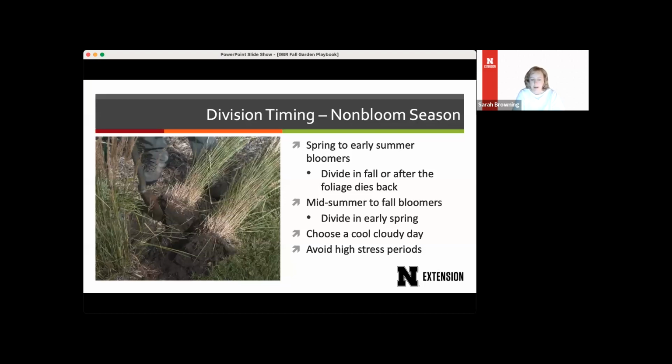Ideally, you want to choose a day that's cooler, maybe a little cloudy, so that at least for the day, the plants don't have a high stress situation that they're trying to survive as you're going through this dividing process. And then, of course, you're going to find a new site that's well matched to the requirements of the perennial that you're dividing. You're going to dig a nice hole and loosen the soil and get that plant replanted as soon as possible and get it watered back into the new location.